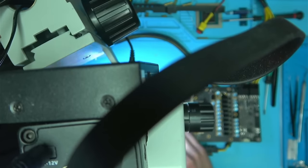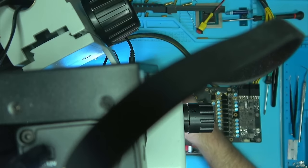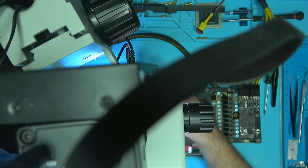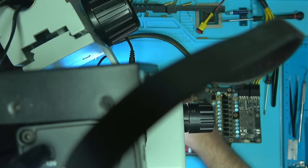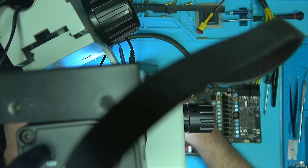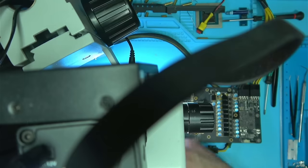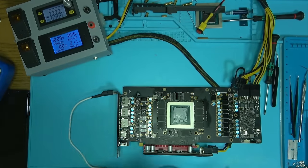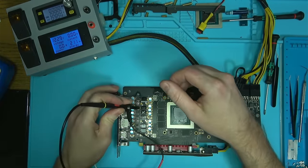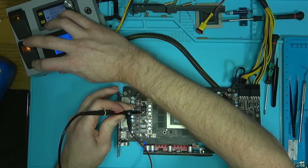So I want to see if the PWM here is anything but noise. What does that do? Holy cow. So, this is a bad one. Let's look at the PWM. PWM is looking fine. And PWM on this one is looking fine. I know you guys can't see nothing, but you're just going to have to trust me on this one. So this one looks fine. This one looks fine. This one does not.